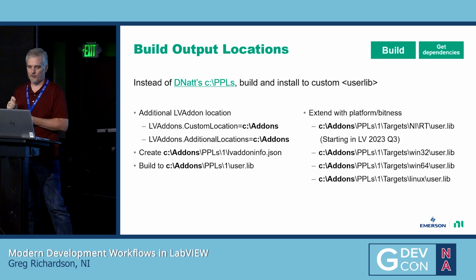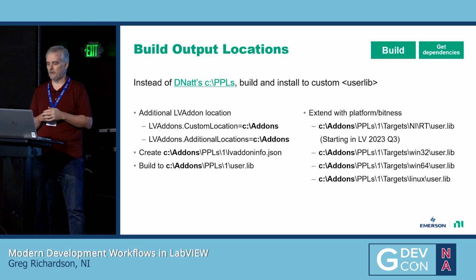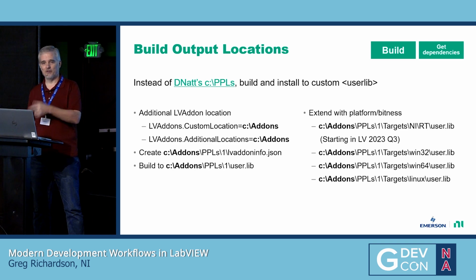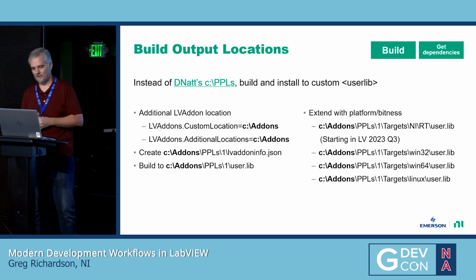This can actually be extended for platform and bitness. Within the LabVIEW directory, there's targets, NI, RT. And so you can create that same hierarchy within your add-on, and it does the same thing. On RT devices, this will be another user.lib location that it will use. Starting in LabVIEW 2023 Q3, we also extended this to support the desktop platforms. So in any LV add-on, you can create these target Win32, Win64, and Linux directories. And if you're distributing PPLs that have to be built separately for each platform, put them inside these directories, and LabVIEW will automatically use the appropriate one. So that's a big help.